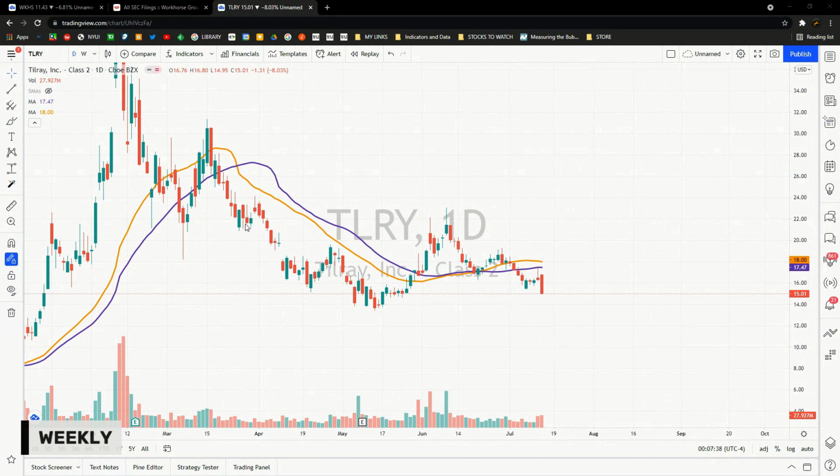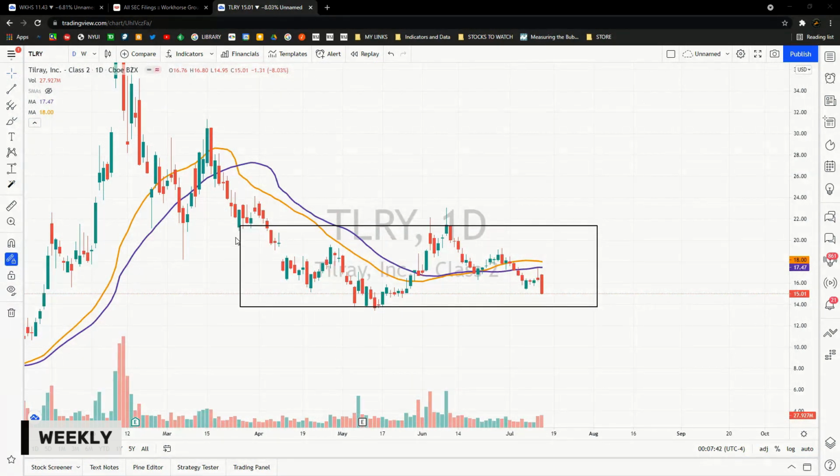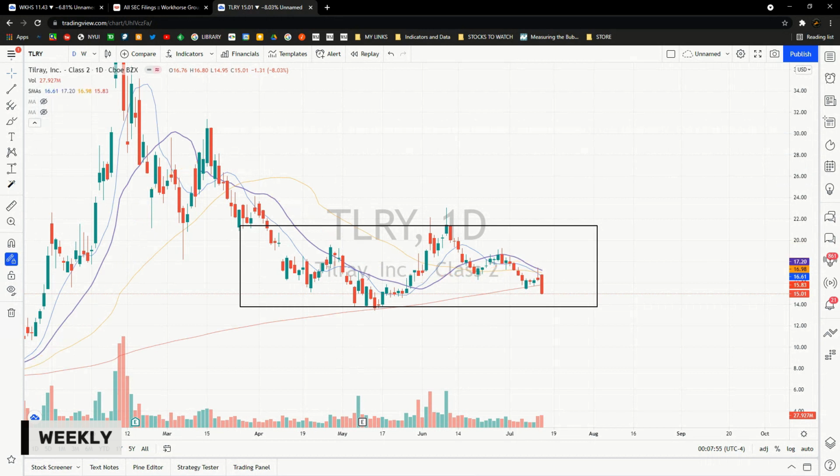It looked like we could potentially be basing in this area. That still could be the case. What concerns me the most here would be exactly what I keep pointing out. Oh, you know what? Before I do that, let me change my averages. Put these back on. Okay, so this is my dailies that I like.